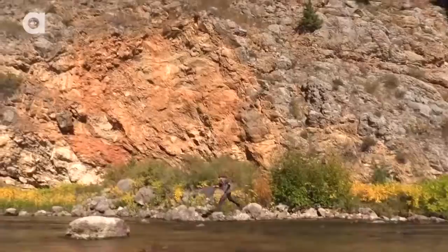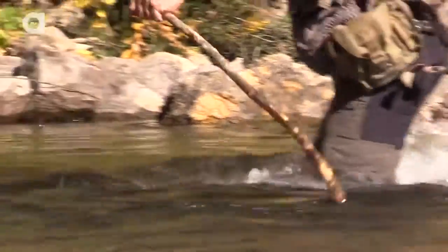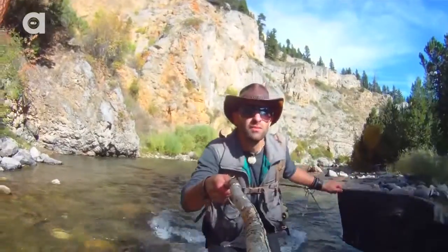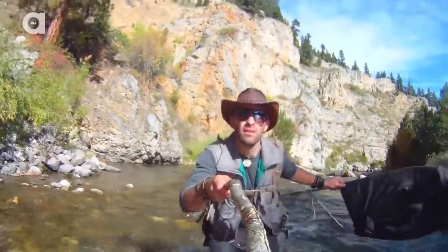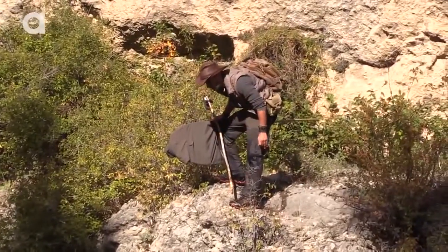The producing team thinks this is impossible, and I bet you do too. But I'm confident that if I can find a trout in shallow water, I'll be able to pull it off and essentially catch a fish with my bare hands. Wow, and there are definitely trout down in that water. I see a whole big pocket of them right here.